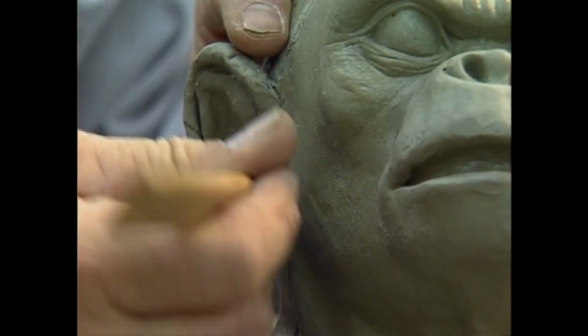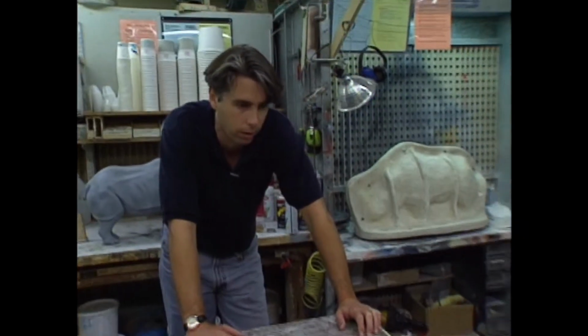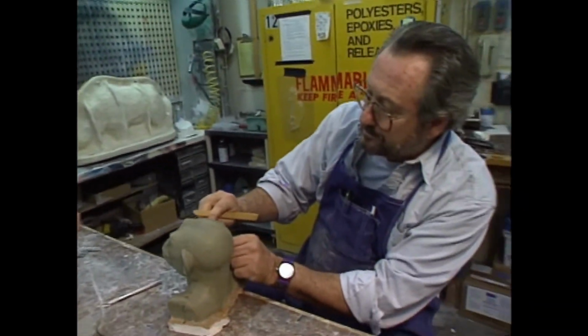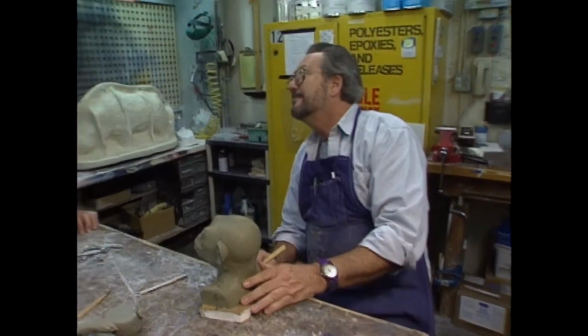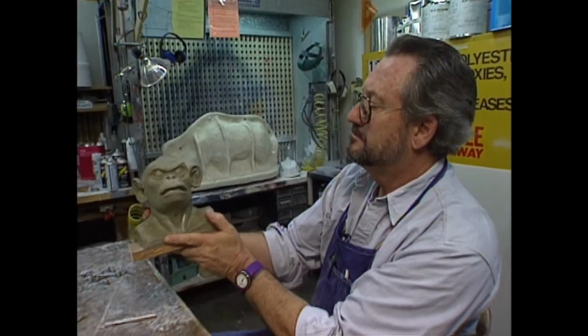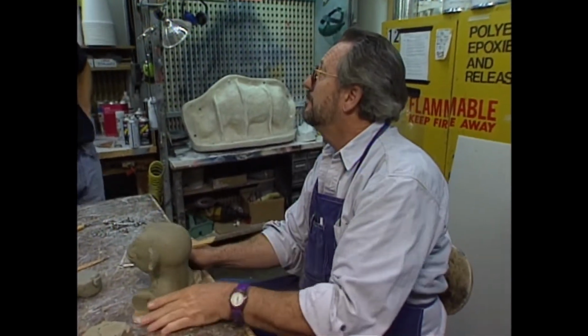He wants to try a little different ear position. I know we had it higher than this before. I think we're closing in on it overall. I just think maybe without the hair, we're getting the impression that he's got the old alfalfa ears sticking out there. Right. So if we can just crush him in a little bit.